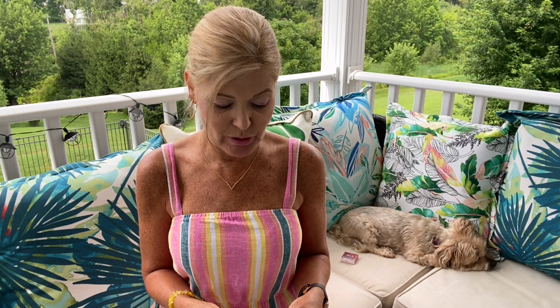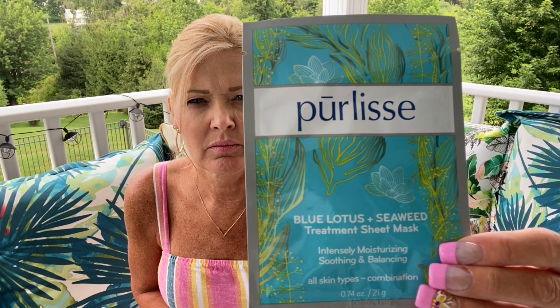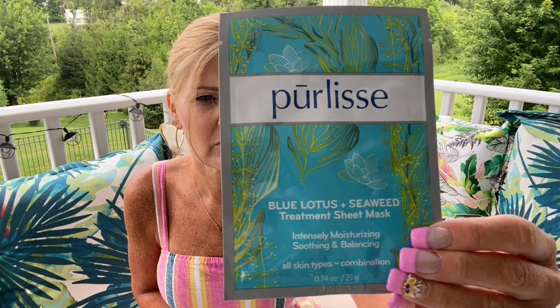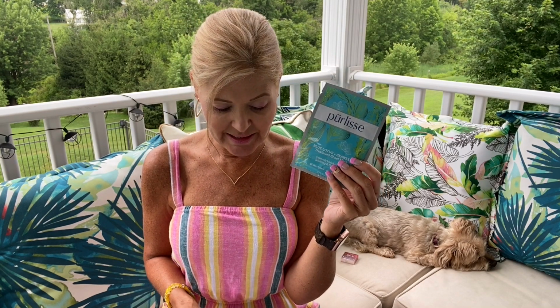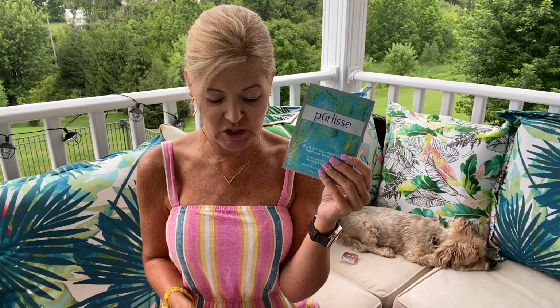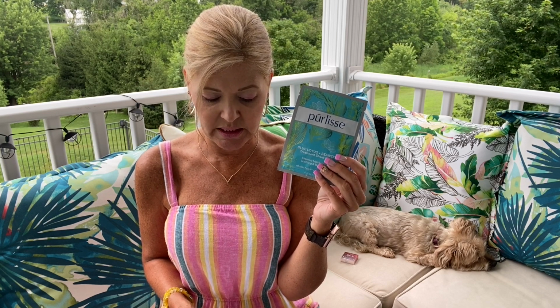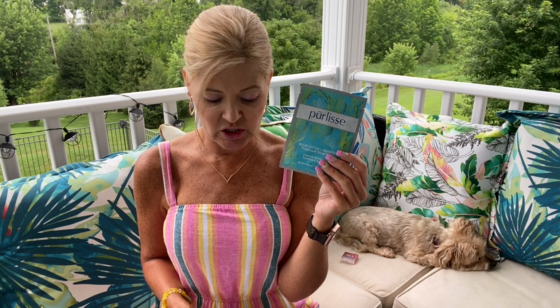All right, next up is the Purlisse Blue Lotus and Seaweed Treatment Sheet Mask, which is intensely moisturizing, soothing, and balanced, it says. So from the creator, it says, inspired by my grandmother's Asian beauty wisdom with modern philosophy. It says that the sun can dry and dehydrate your skin, especially in the peak of summer. Formulated for all skin types, including sensitive skin, this mask contains blue lotus, seaweed, mulberry, and anise fruit to combat dryness, inflammation, irritation, and redness. And the value of this is $6.